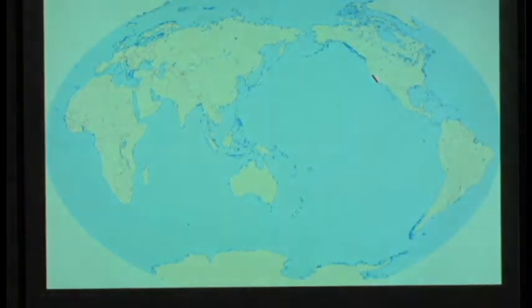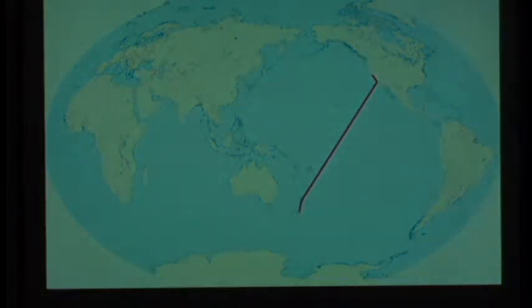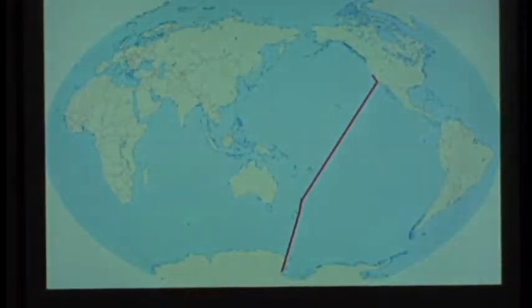First, you fly to Los Angeles, then you fly to Auckland, and then you fly to Christchurch, and then you are issued this ECW, extreme cold weather gear, and you kind of learn how to put that on. You go into this terminal, it's operated by the Air Force, you get on a bus, you get on a C-17, you fly on the C-17 for like 6 hours, something like that.